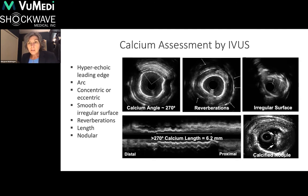And that can give us some indication of thinness or thickness, so a smooth, white, echoic surface usually is consistent with thin calcium in OCT, whereas a kind of craggy, irregular surface is more associated with thick calcium if measured in OCT. We can also look for these reverberations shown by the arrows in the central picture, which are like echo signals behind the surface calcium. This also is an indication that the calcium is likely to be thinner rather than thicker.